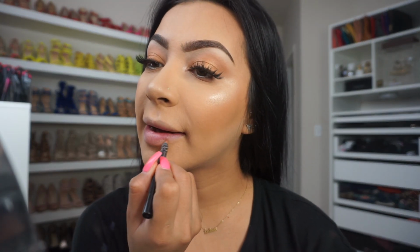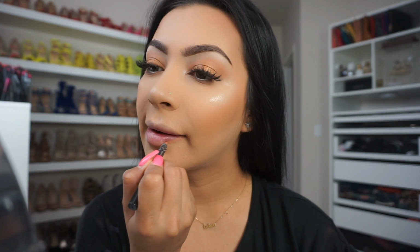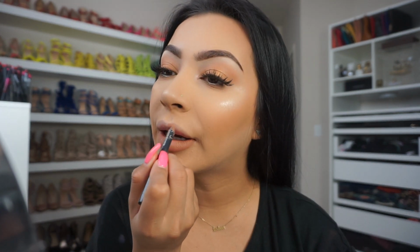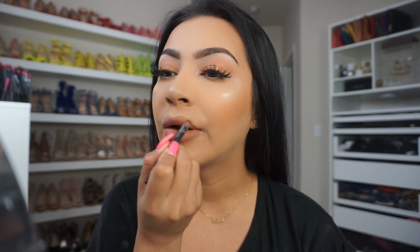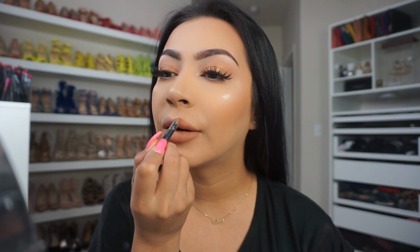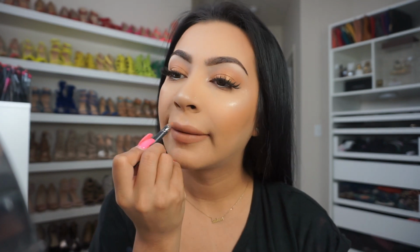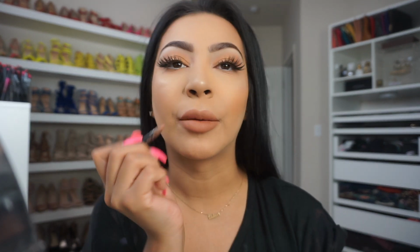So for my lips, I'm going to use the Kylie Exposed lip liner. All over my lips. So on my original post, I had Kylie literally all over my lips. But let me put on my lipstick first before I start talking.